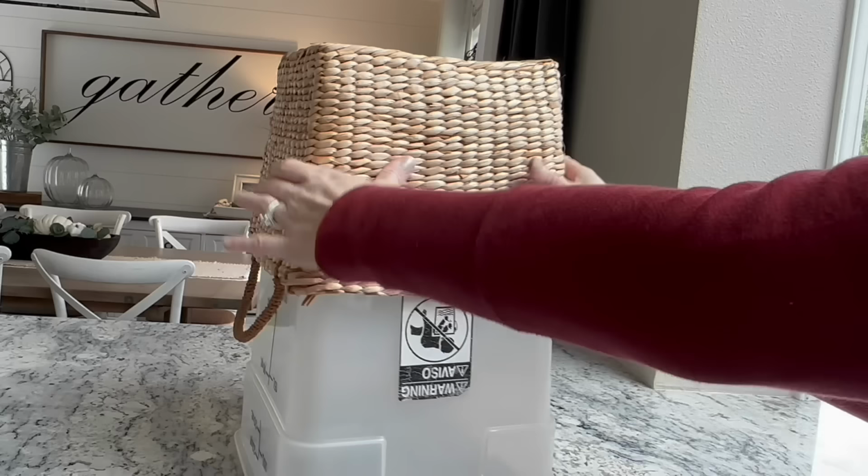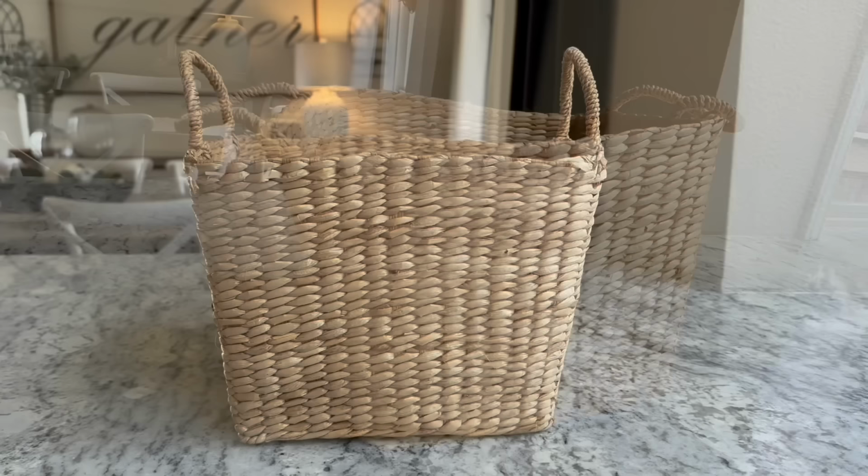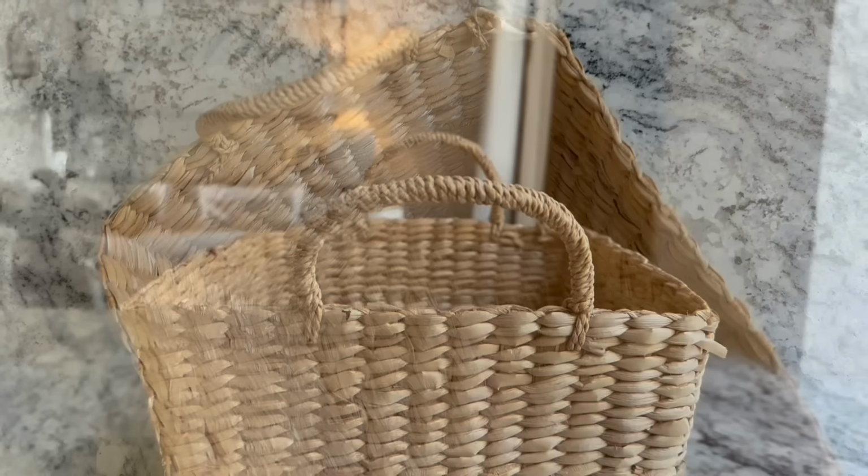Here I've just flipped over a square bucket and put it over that. I let it dry for about 24 hours. Here's a look back at the before, and here's the after. I think this turned out great. This is a technique that I will definitely be using in the future. If you find a misshapen basket, I would recommend that you give this a try.